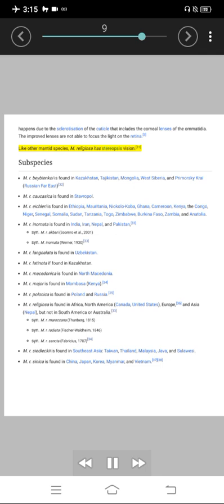Subspecies. M. r. babiankoi is found in Kazakhstan, Tajikistan, Mongolia, West Siberia, and Primorsky Krai, Russia and Far East. M. r. caucasica is found in Stavropol. M. r. iclari is found in Ethiopia, Mauritania, Ghana, Cameroon, Kenya, the Congo, Niger, Senegal, Somalia, Sudan, Tanzania, Togo, Zimbabwe, Burkina Faso, Zambia, and Anatolia.